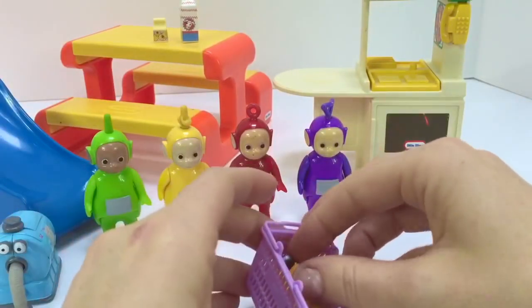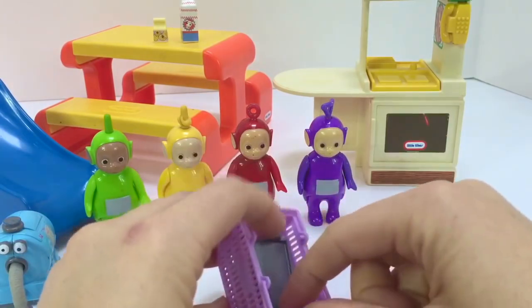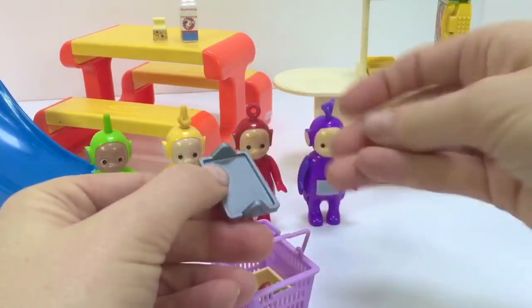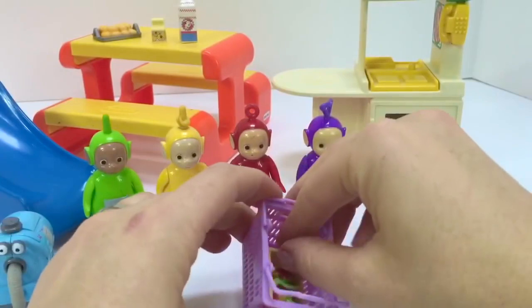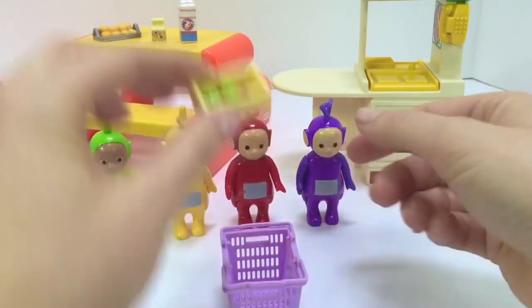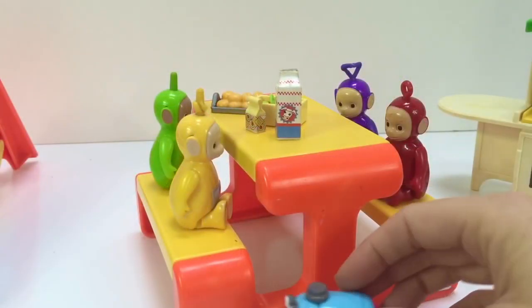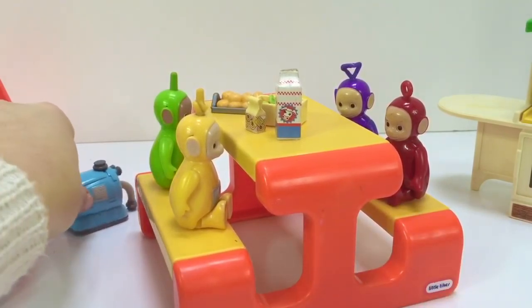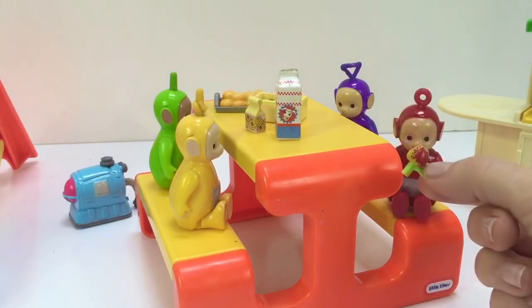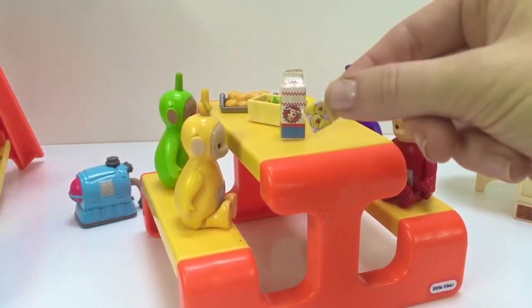And they worked hard today to bake fresh buns. And they go on this little silver tray. And they've picked apples from the orchard. The Teletubbies sit down at the picnic table and enjoy their lunch. Nunu walks around outside, cleaning up the ground. Po has a fresh apple. Crunch! How delicious. Now it's time for dessert.